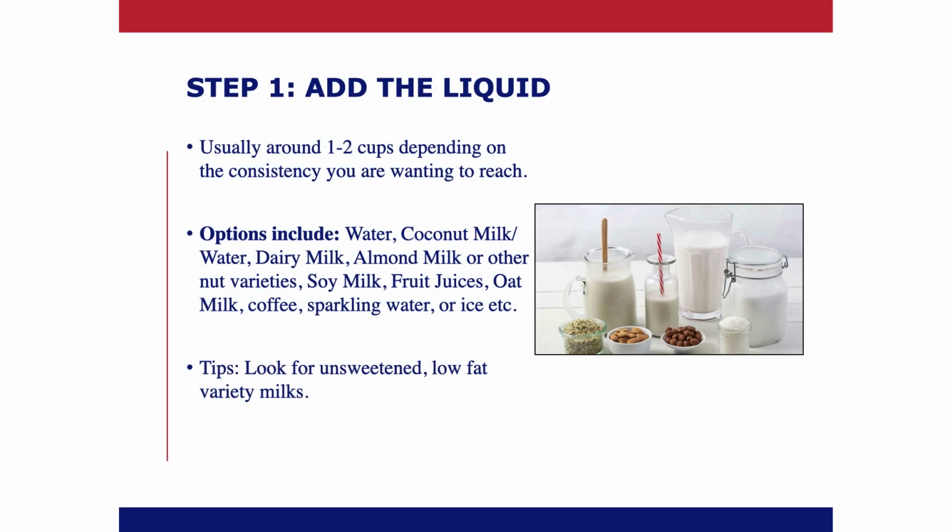Step 1. Add the liquid. The amount of liquid depends on the number of servings of the smoothie you are making as well as the consistency. If you want a thick smoothie, almost resembling a milkshake, we want to add less liquid. If we want more of a thin consistency, we want to add more liquid.